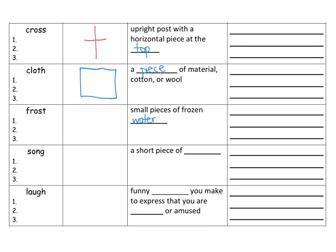All right. The word song. A song is a short piece of, everybody should know this one, music. Since you are so lucky to have music class, you could write your own sentence about a song. Draw a picture, write the words.